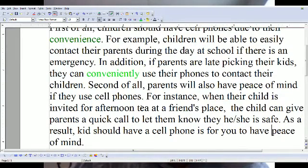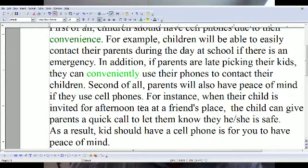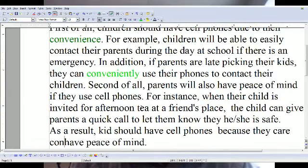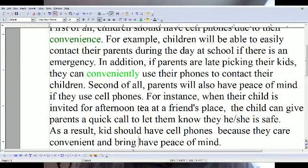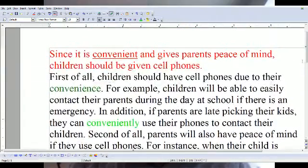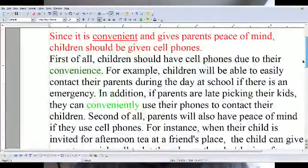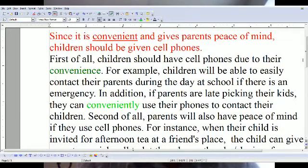As a result, kids should have cell phones, and when you say as a result here, I would say both things. Kids should have cell phones because they're convenient and bring peace of mind. That's it. I think we have it. Now the question is, how long does this take? Is it too long or is it okay? Let me see.